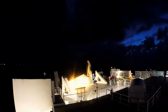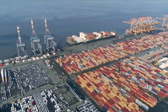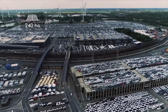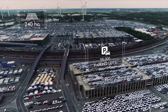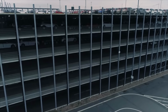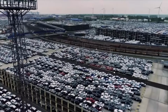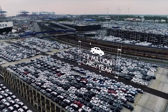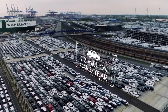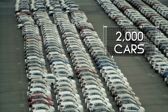Day 4, arrival in Bremerhaven, the biggest parking lot in the world. Over an area of 240 hectares, there's room for 95,000 cars. Bremerhaven is considered the most important trade hub for automobiles in Europe. The port handles 2.2 million vehicles every year. 2,000 of those are now going on a journey around the world.